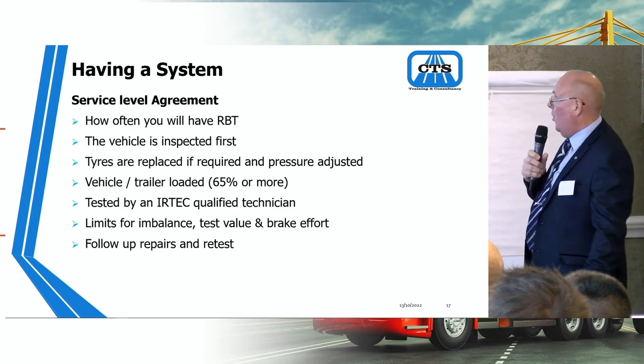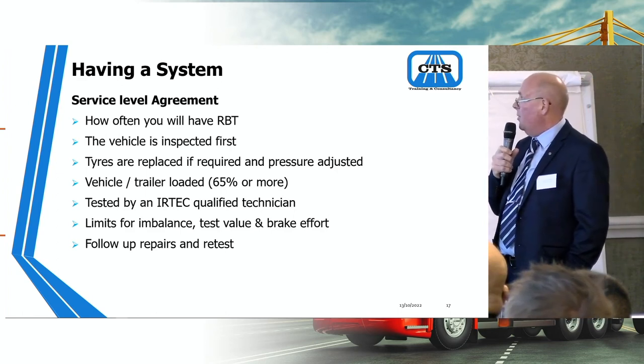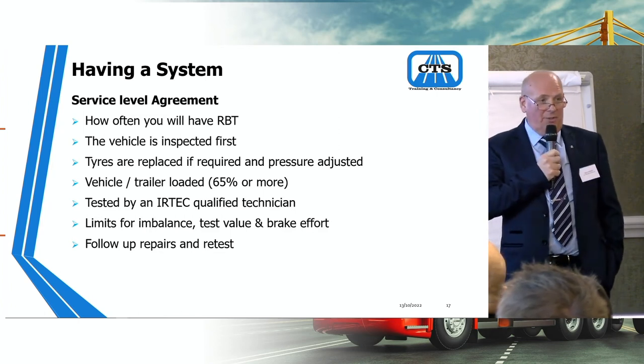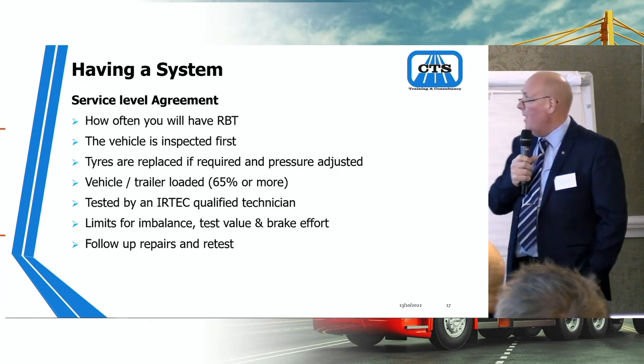Okay, take control. How often will your rolling road brake test be? The vehicle should be inspected and repaired first. Tyres are replaced, and if required, pressures are adjusted. I looked at the inspection sheet the other day, and the garage couldn't even be bothered to adjust the air pressure.